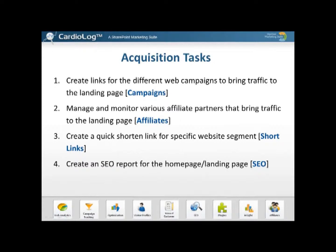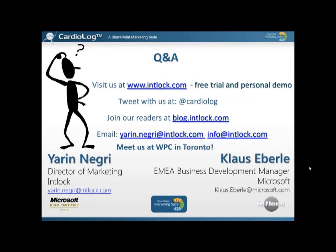Under blacklist, we can actually exclude users from the data collection. So if you have spiders crawling the website, or if our marketers are actually browsing our SharePoint website and we don't want them to influence the web analytics dashboards or the tests, we can exclude, again, IP addresses, specific dates, users, and so forth from the data collection. Here we can also define roles and permissions for the tool, define templates for the web analytics, and so forth.